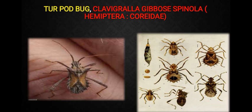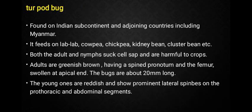Pod borers. Pod bug, Clavigralla gibbosa Spinola, Hemiptera, Coreoidea. Pod bug, found on the Indian subcontinent and adjoining countries including Myanmar.